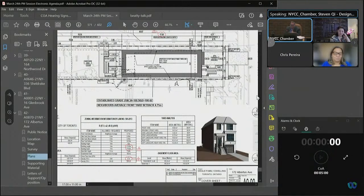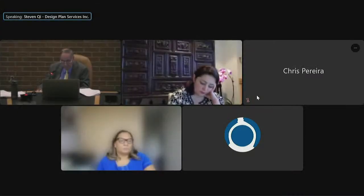So based on the provided justification, I'm of the opinion that the proposal will fit in with both the existing and planned context of the neighborhood, and is consistent with the redevelopment trends along Albertos Avenue and the broader neighborhood context. And for these reasons, I believe the application represents good planning and meets the 4 tests under the Planning Act.